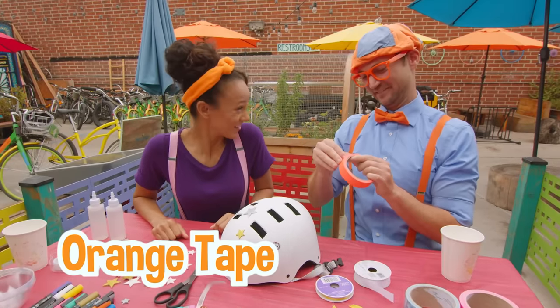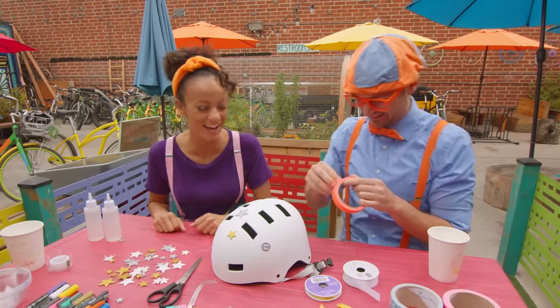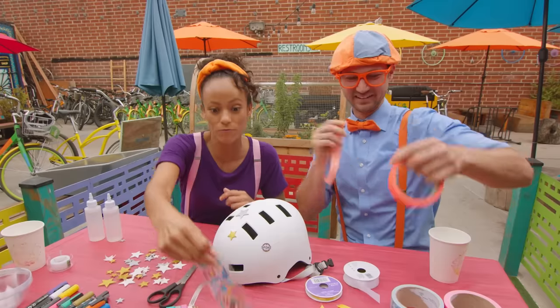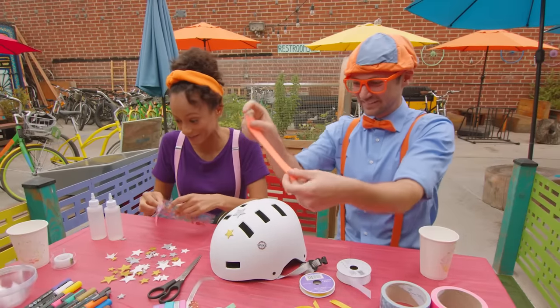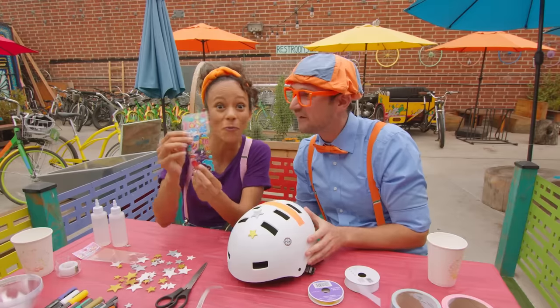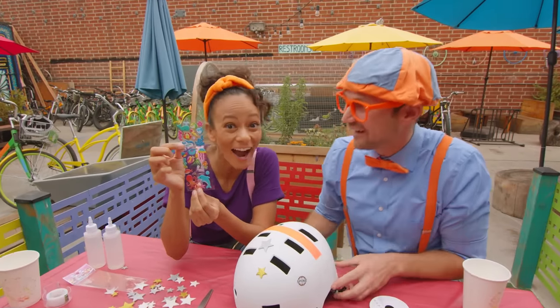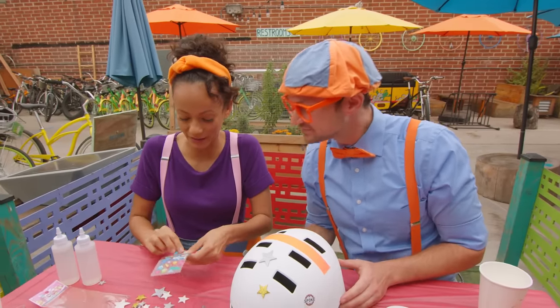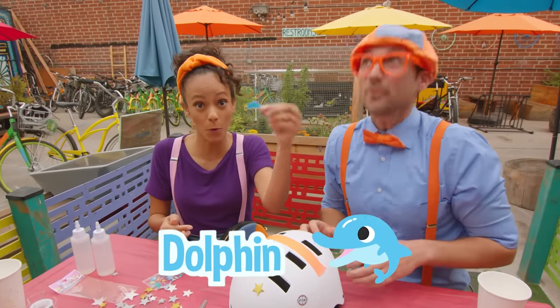Orange tape. One of my two favorite colors. I knew you were gonna pick the orange tape. Oh, and these are really cool stickers. Look, underwater sea creatures. Whoa, cool. What animal are you gonna pick? Ooh, what about this really fun dolphin?